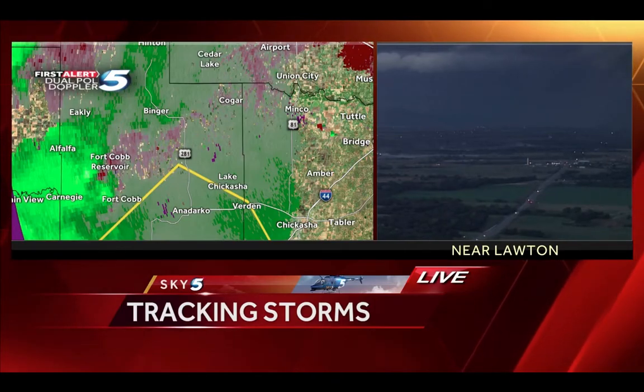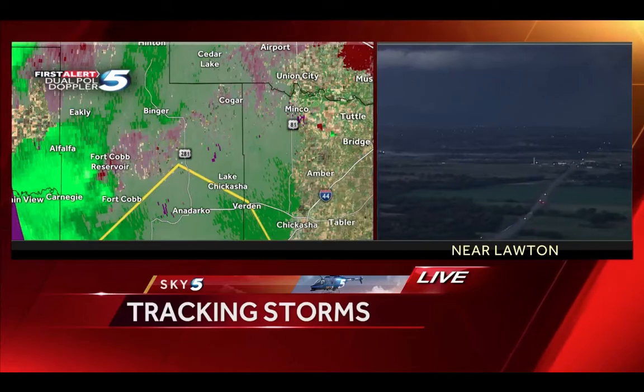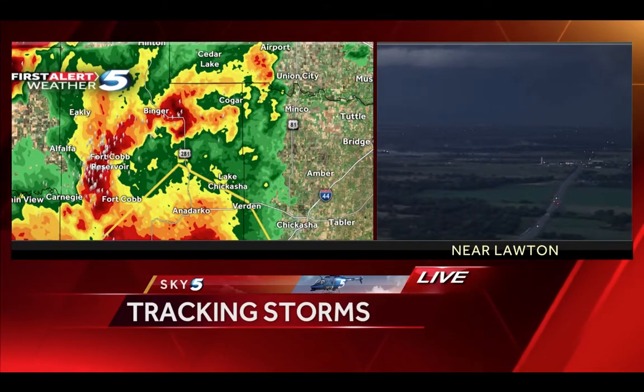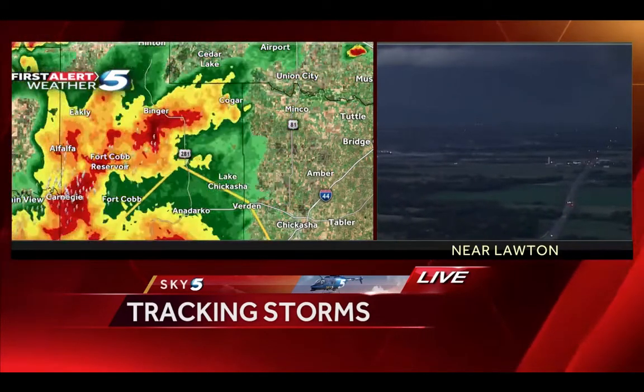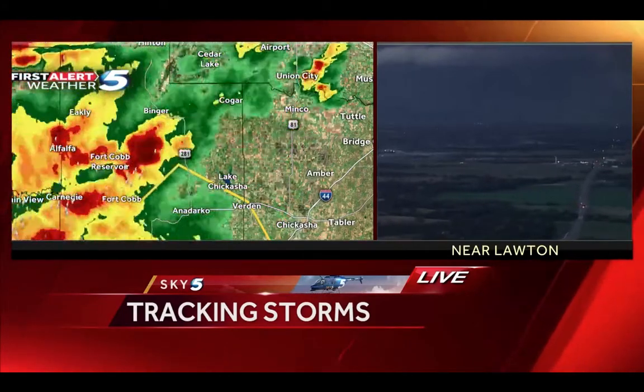It is actually not warned right now by the National Weather Service. It's in this area right here. There's some pretty strong winds, and those winds are ramping up. Again, it's not the main core of a storm. It doesn't look like it's a dominant cell, but it's going up, and it's ahead of the cold front, and unfortunately it's all going to be wrapped up in rain, so we're not going to see anything.